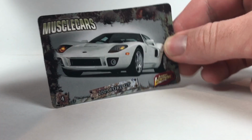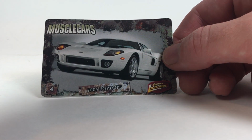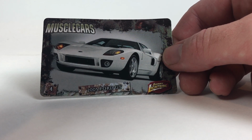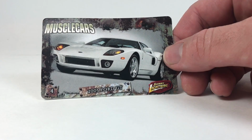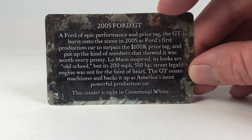Next, oh, Johnny Lightning. Let's stick with Johnny Lightning for a second, since we just did the other ones. Here's the Ford GT. This is from Muscle Cars, release 15. What's the year this is from? Trying to find it. For some reason, it's difficult to find on Johnny Lightning packaging sometimes. 2007. Here's a blurb about the 2005 Ford GT. Pretty cool.